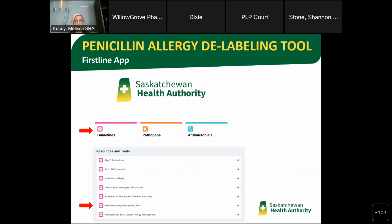But we don't have to remember all these clinical pearls necessarily, because there are really good resources and tools to help guide us in making these clinical decisions. And there's a new tool available on the First Line app. It's the Penicillin Allergy Delabeling tool. And for those of you who might not be familiar with the First Line app, first of all, it is an app, but you can also access First Line on the website. It used to be called Spectrum and has since changed its name and is now called First Line.